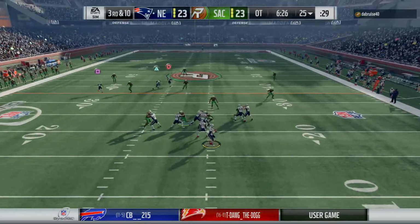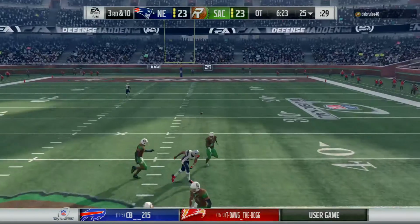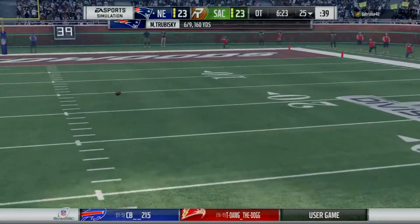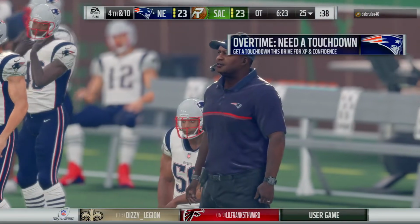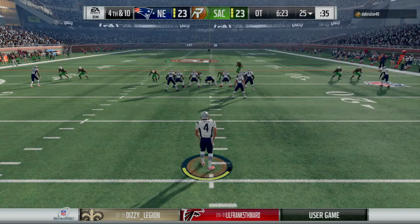They go play action with Trubisky. He's going to fire one deep over the middle. So they took a shot there on 3rd down, couldn't get it. Now it's 4th. Well, their defense did its job. Now they're going to get the football with a chance to win it.